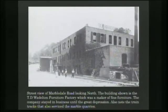This is a street view on Marbledale Road looking north. The building shown is the T.D. Waddleton Furniture Factory, which was the maker of fine furniture. The company stayed in business until the Great Depression. Also note the train tracks that also serviced the marble quarries. Right there. That's going down on Marbledale Road, almost where the ice house was.